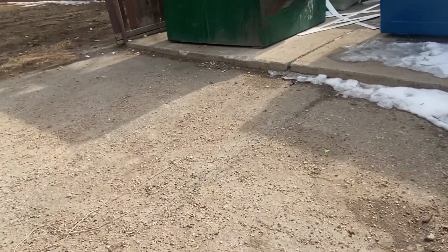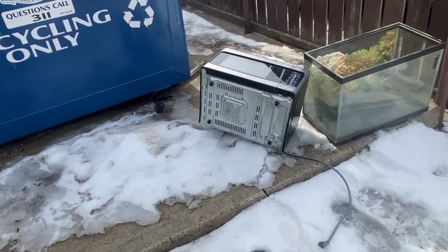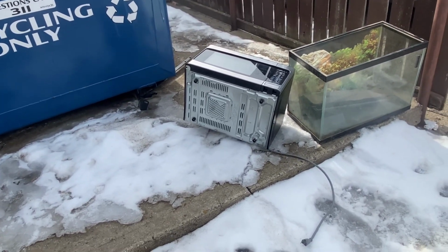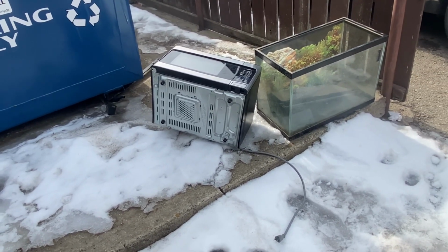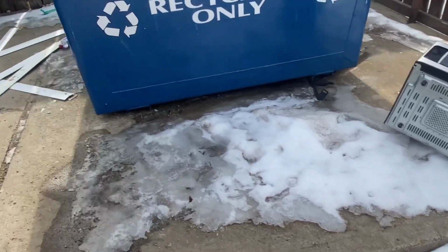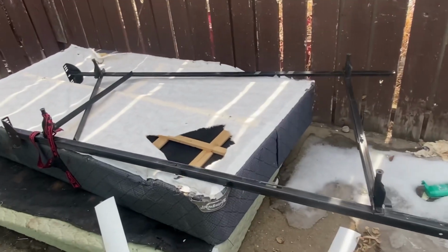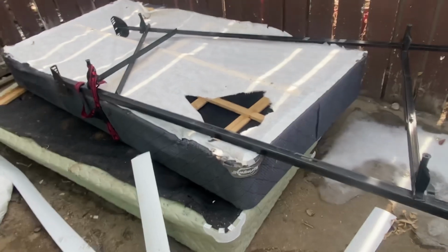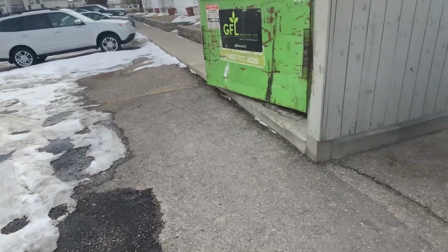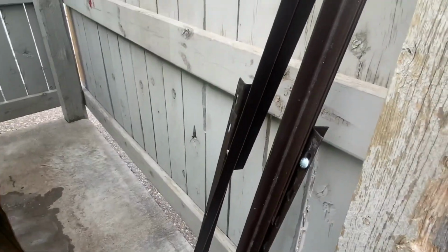On the way home from the quote, I decided to stop by this one apartment building I'd like to stop by. And I see there's a microwave and aquarium. I'm not going to take the glass. It's too dirty. And another bed frame. So I think we should load that up. Well, here's another bed frame. Might as well load it up.